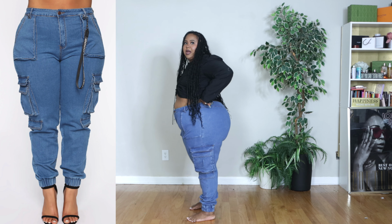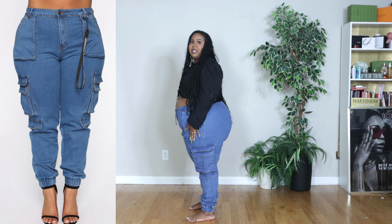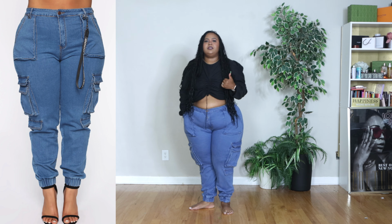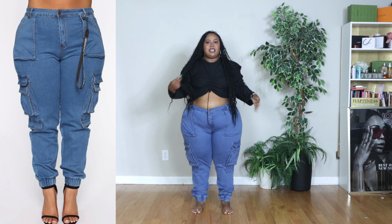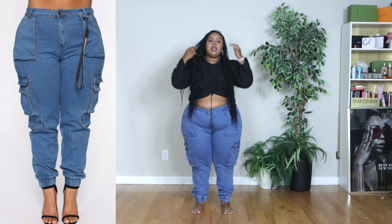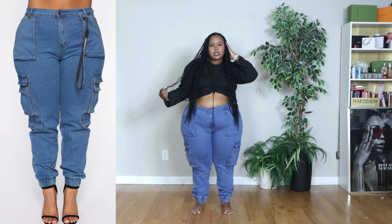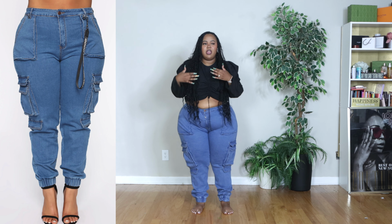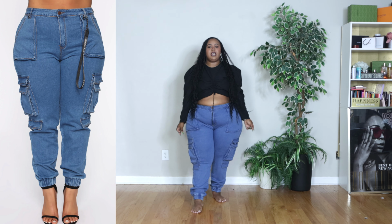Again, minimal back gap. That is a big thing for me. I do not want no back gap, and that is a huge issue for me when it comes to jeans. So I really like that when it says high-waisted, it actually is high-waisted. It's coming over the back gap. That is crucial for us girls with the bigger bottoms and the smaller waist, okay? If you're shaped like me, you definitely want to try these, but let's walk.